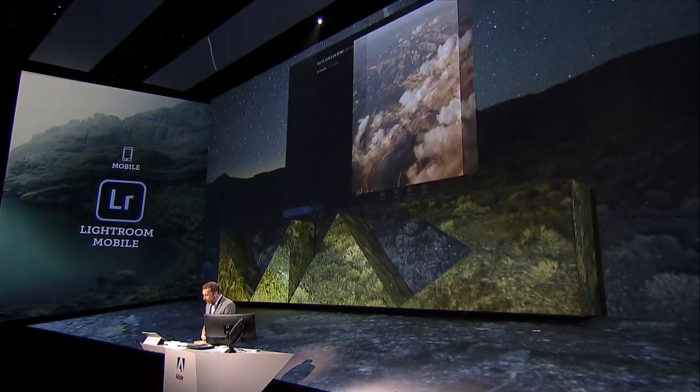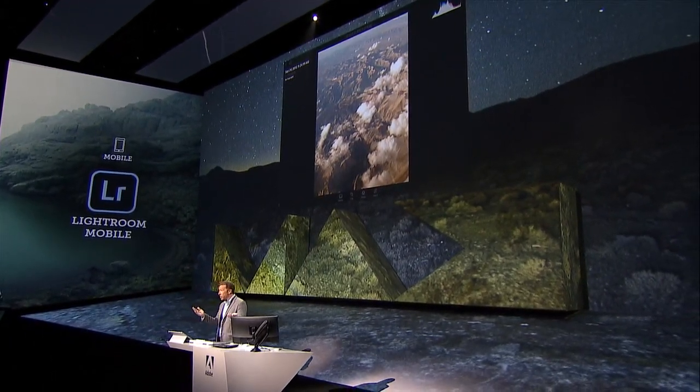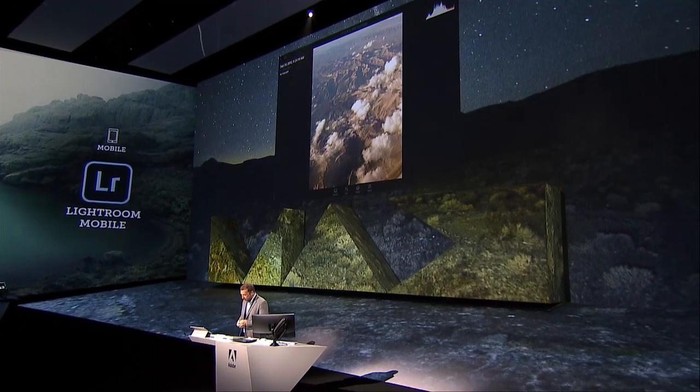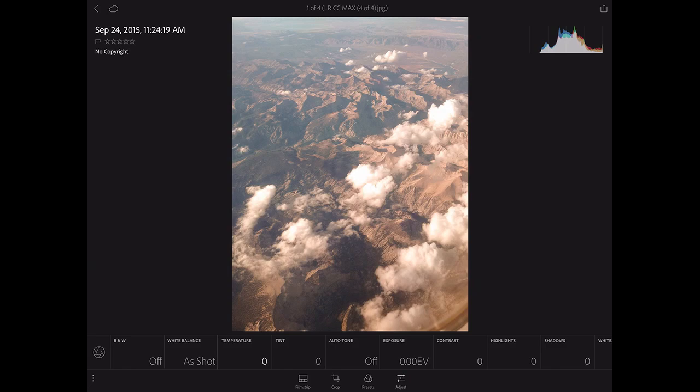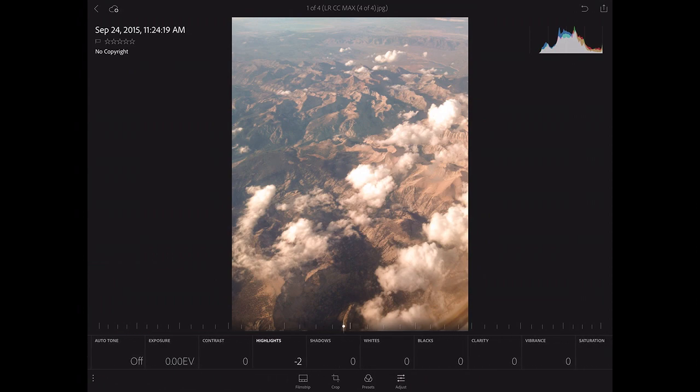All right, so let's look at a little trickier example. It's an image I shot out of a plane, as most of us do. And if I come in here and I want to adjust this, my usual tools aren't going to help very much, right? So highlight recovery might give me some more detail on the clouds. Something like clarity, which is usually pretty magical, is just going to change it. It doesn't necessarily improve it.